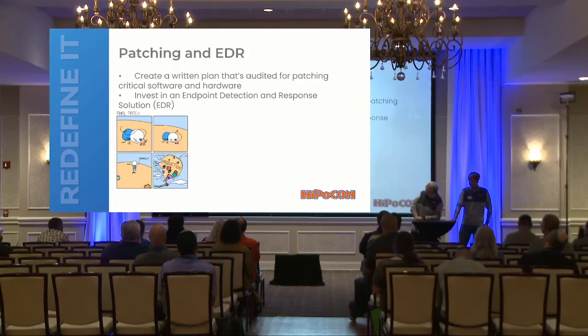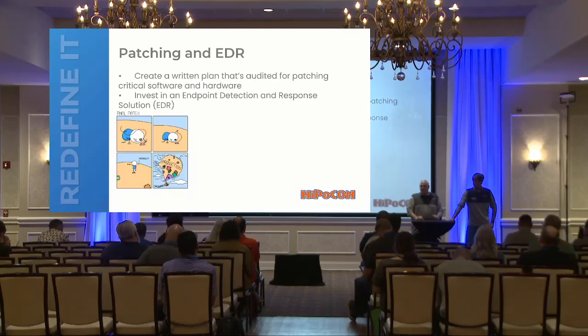Invest in an endpoint detection and response solution, EDR, or XDR, depending on what vendor you're talking about. Insurance companies really want this, not so much because it protects the machine, because that's what the antivirus does. The EDR is for the insurance company and their forensics to go, okay, they came in on this one, it reached out to this machine, and now we can see it on all of these machines, and we know how it spread. Because the faster you know how it spread and where it came in from, the faster you can patch that, the faster you can get back up and running.